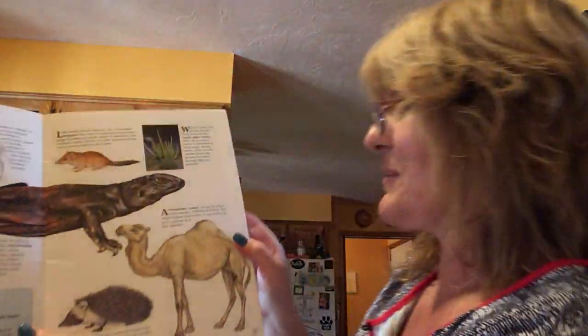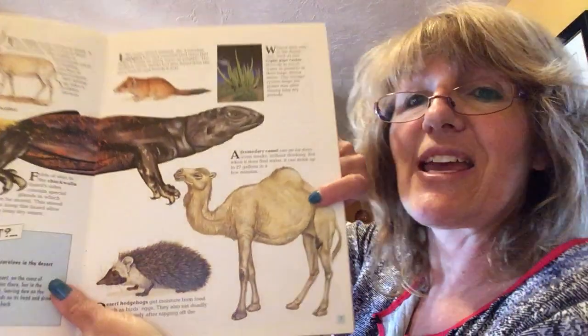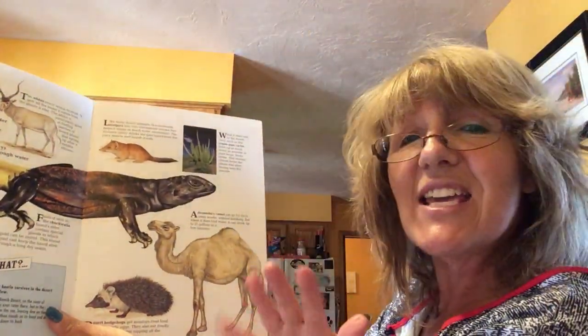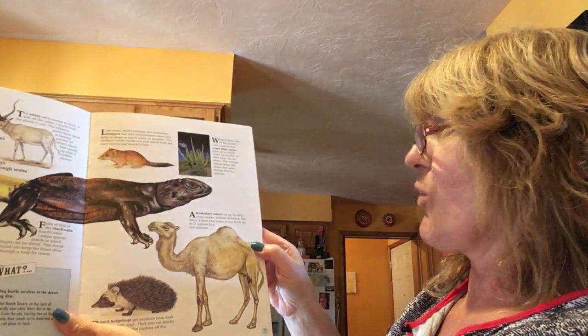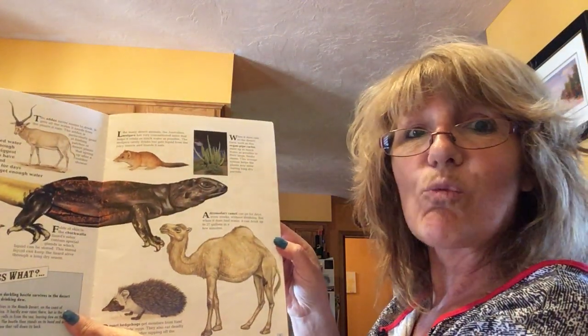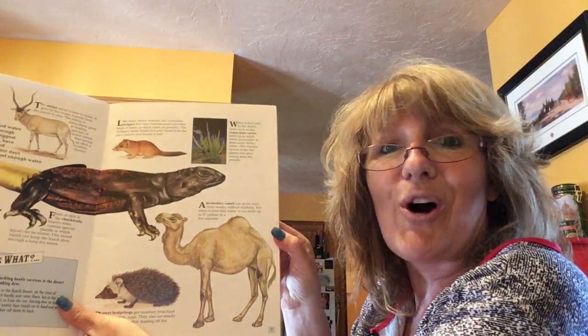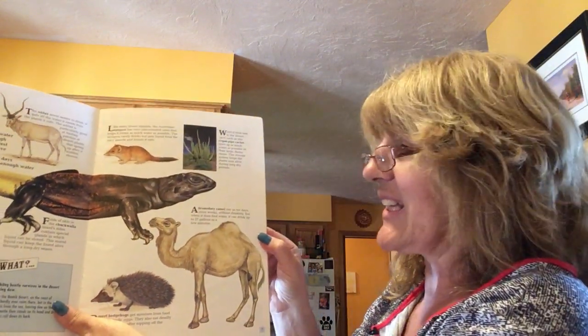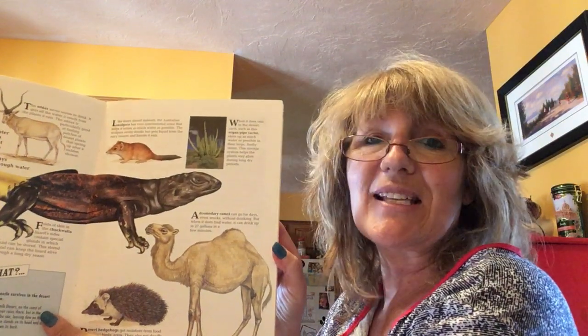Okay, the last animal is the dromedary camel right here. It can go for days, even weeks without drinking water. But when it does find water, do you know how quick it drinks? It can drink up to 27 gallons in a few minutes.